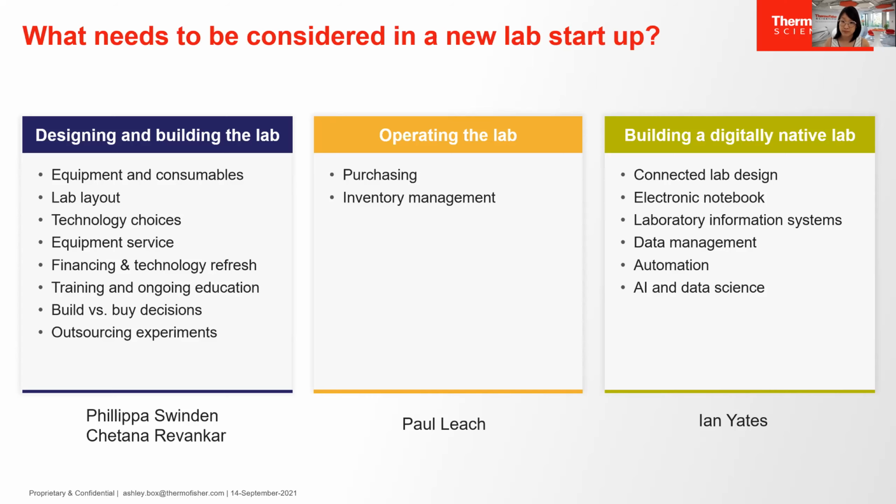In either case, a standardized approach facilitates the design and outfitting of the labs with the proper technologies to enable workflows, including instruments and equipment, consumables, software and services. We know that you're going to be faced with key make or buy decisions about whether to do certain activities in-house or to outsource these services. We'll also explore this in greater detail in designing and building the lab as illustrated on the first block there on the left.